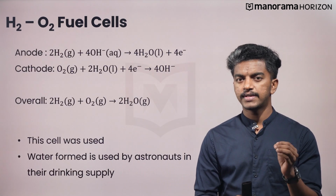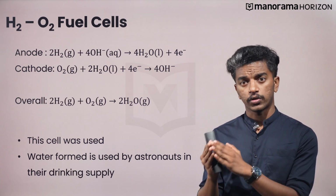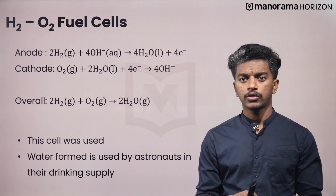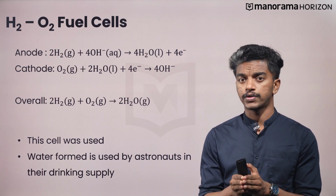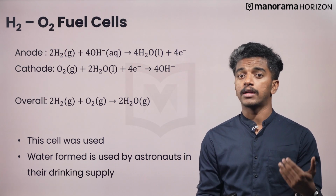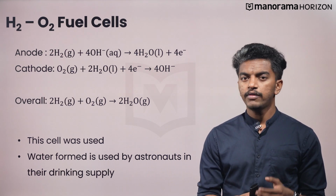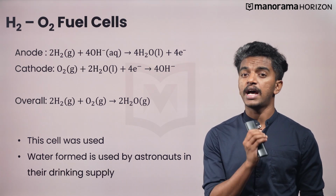Here, hydrogen behaves like an anode and oxygen behaves like the cathode. In anode, the hydrogen gas undergoes oxidation and it combines with the hydroxide ions from the electrolyte to form water molecules and releases 4 electrons. At cathode, oxygen combines with water and 4 electrons to form 4 hydroxide ions. The overall reaction is simply the combination of hydrogen and oxygen to form water molecule. You can say that the energy released during the combustion of hydrogen is converted into electrical energy. The water vapors produced during the reaction were condensed and added to the drinking water supply for the astronauts.